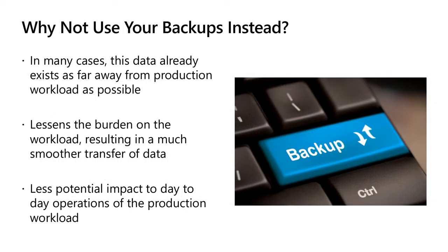So, at Cohesity, we obviously have a backup system in play. So why not utilize the backups for this? Makes a little bit of sense. What happens is most of this workload is away from the production environment. You don't have to worry about taxing an already taxed environment. So in our particular case, this lessens the burden, resulting in a much smoother transfer of data. If you think about it, when you have those issues with CPU and memory, you can get a little out of sync, which causes major problems with what you're trying to actually move to Azure. And on top of it, there's less impact to the day-to-day operations while you're using your backups instead.